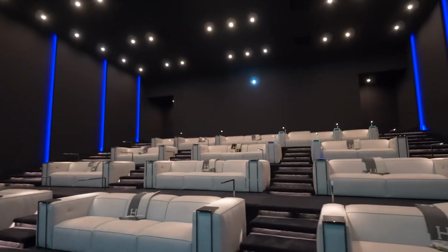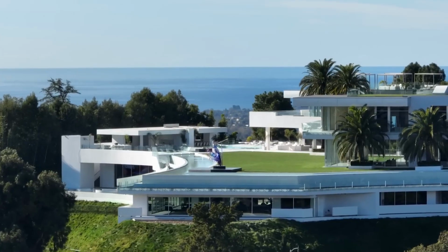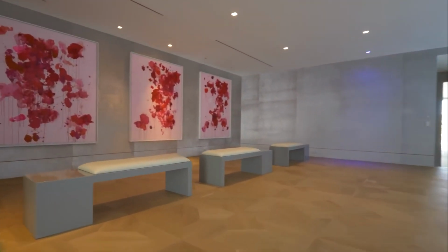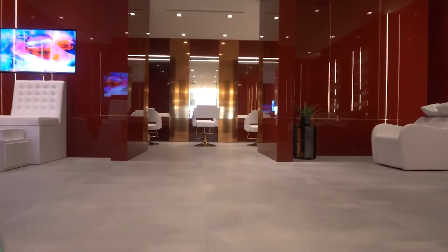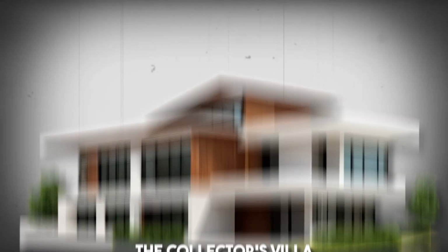But if you thought this was the ultimate level of luxury, you're only beginning to scratch the surface. The collector's villa goes deeper, where provenance, craftsmanship, and curated art collections elevate living into a private museum. Spaces designed not just for comfort, but for awe, cinematic storytelling, and timeless legacy. The collector's villa.